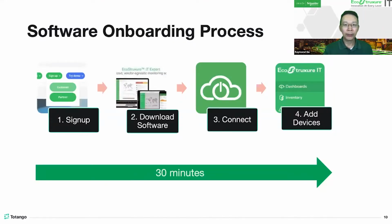Just a quick introduction to our software onboarding process. It requires a user to log into our web portal, sign up, then download the gateway software, then use that to connect back to our cloud. Then we have an automatic device discovery capability. The gateway can run through their network and connect all the devices, and the entire process is supposed to finish within 30 minutes.